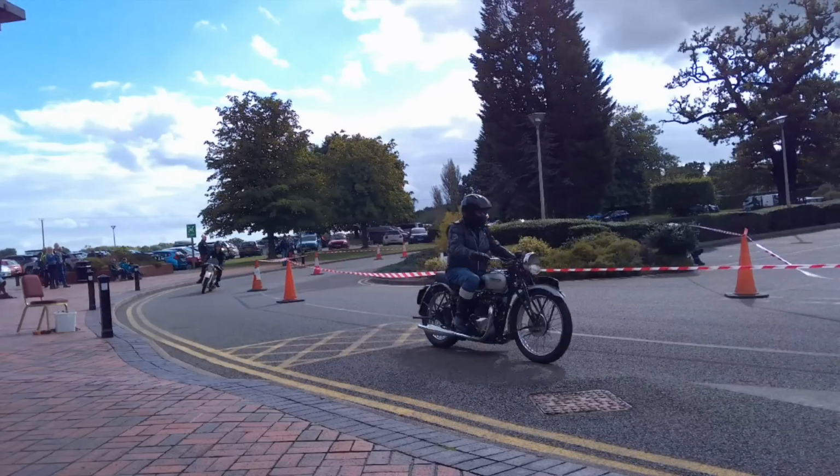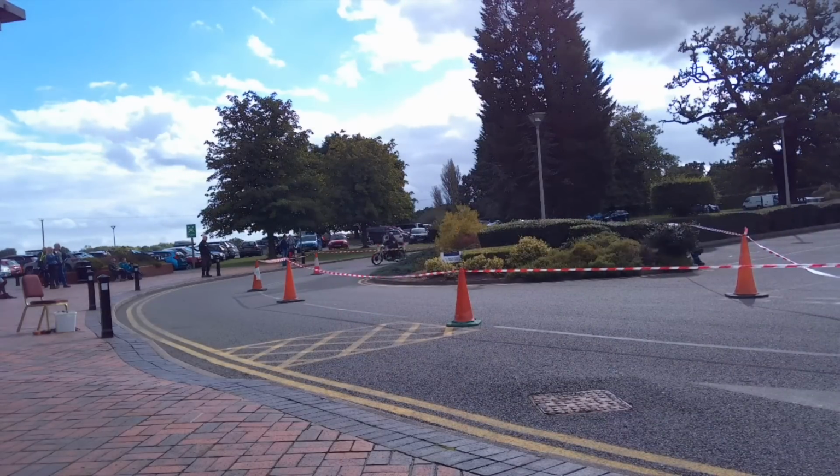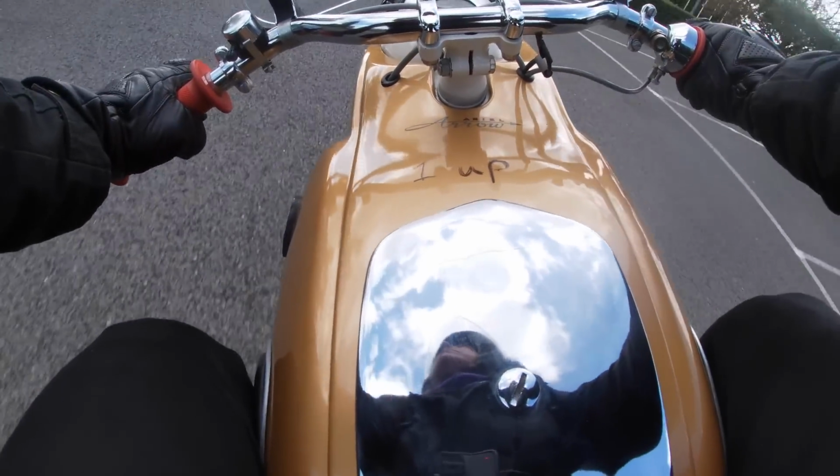So here's Tom bombing by on the Ariel. Slight confession here is that both me and Tom forgot to turn our cameras on when we were riding the thing. Maybe it was just too exciting.